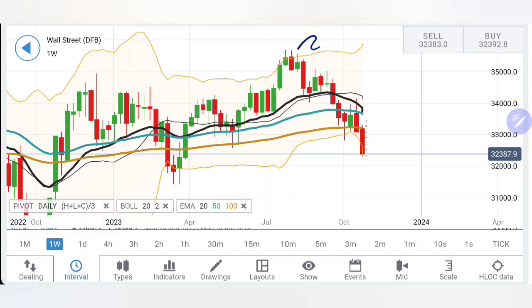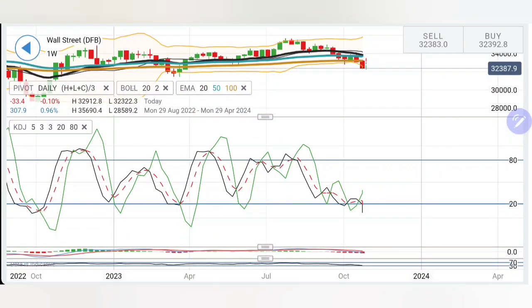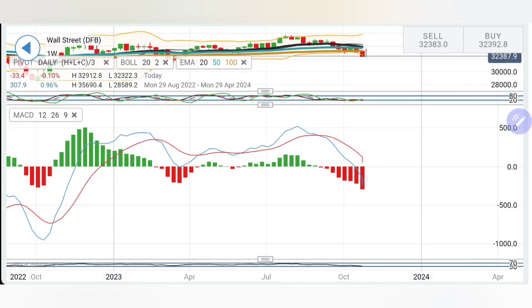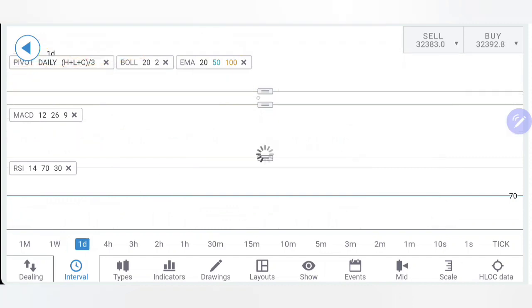But largely, if you note, it is still well within the channel, and thus we have to watch more closely how it behaves at 32,000 levels. A possibility of a recovery from those levels cannot be denied here. If you look at the stochastic, it has fallen vertically and come to the oversold zone. See, it is looking downside. The MACD is also trading with divergence, and this is also turning bearish. RSI looking down.